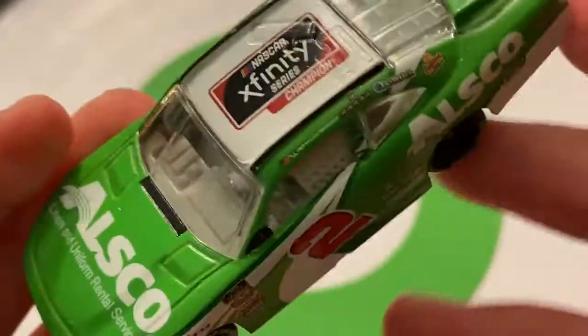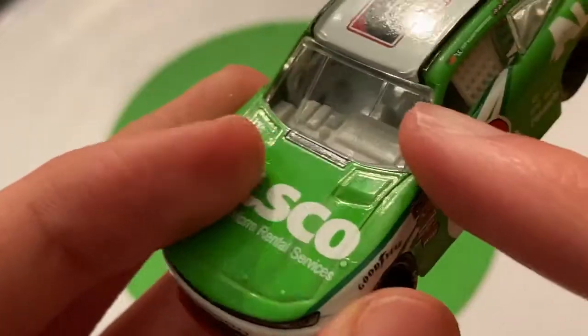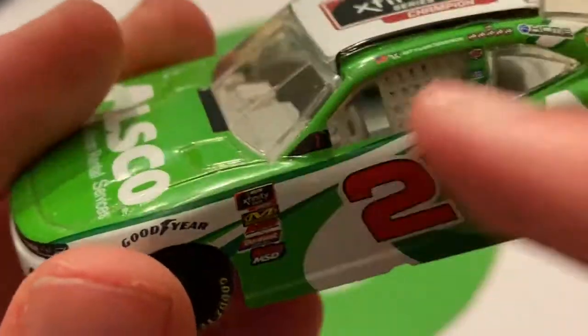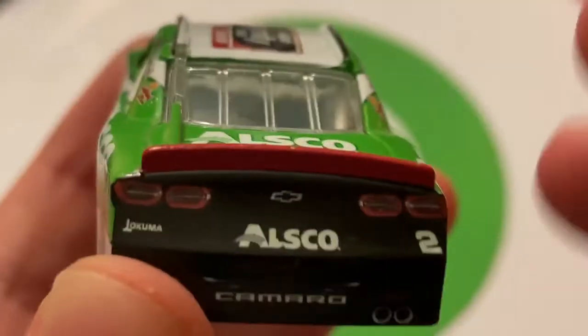The green looks fine on the car. I like the paint scheme. I like the little white swoops, white stripes that go through it, I guess. From the bottom here, go to the door, right to the window net. I like those little white stripes. There's one in the quarter panel as well. Those look nice.